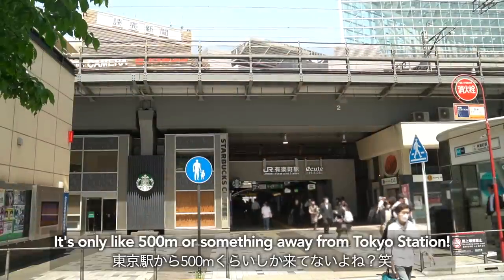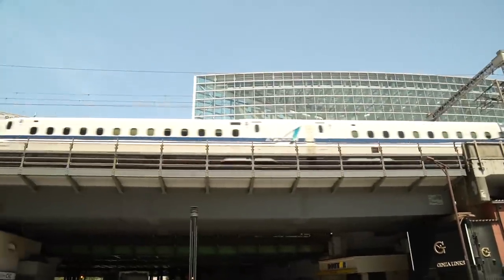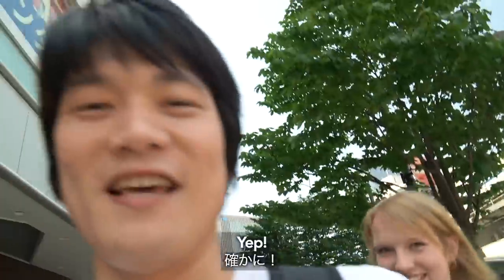So we're like 500 meters or something away from Tokyo Station. Whoa. I don't know if it's my imagination or if it's just that the stations are so close together, but this definitely feels like it's getting easier. Yep.